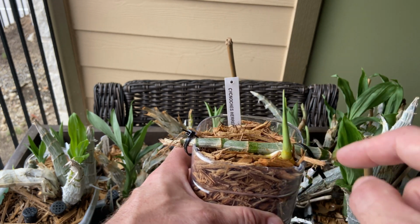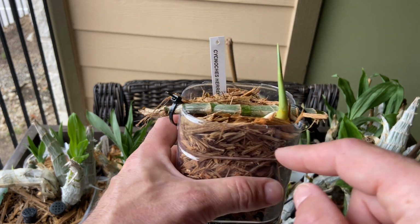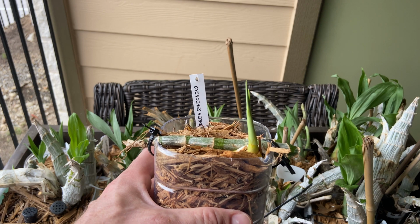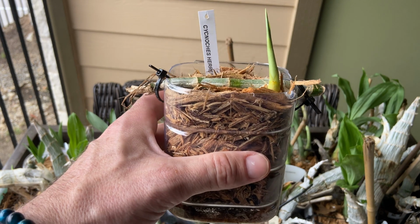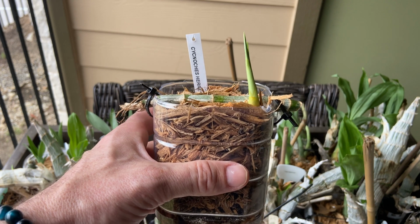So the bottom of this rotted off, and so I strapped it to the pot with these zip ties. And then this will grow up to be a normal growth, hopefully. And so far, so good. This should be an absolutely gorgeous bloom that should happen this fall. So I'm really excited to see this one.